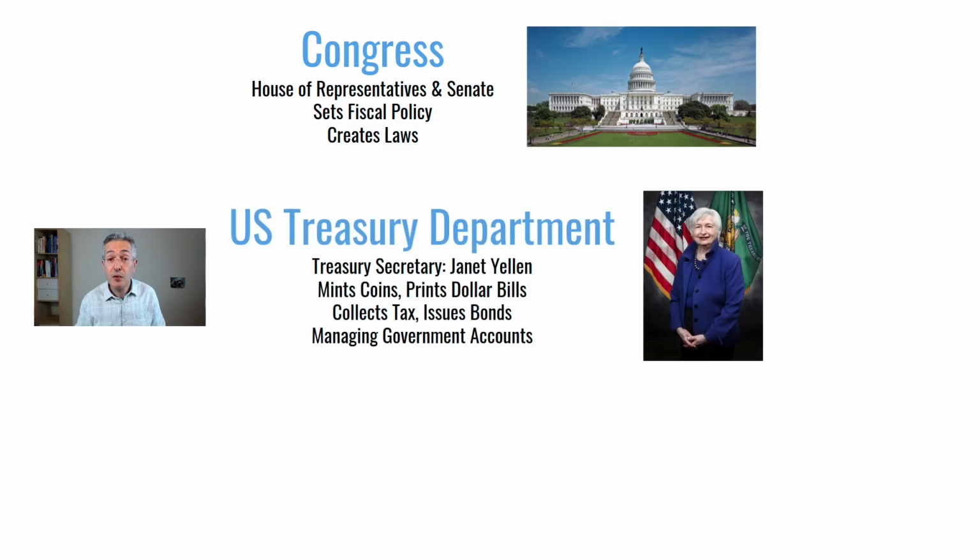The second important player is the US Treasury Department under the leadership of Secretary Janet Yellen. Their job is to actually dole out the treasure which is collected through taxes and also to issue debt to raise capital for running the government. But another important role of the Treasury, which will come into our story later on, is that they control the US Mint, which is responsible for creating the actual physical currency in the form of coins and bills.